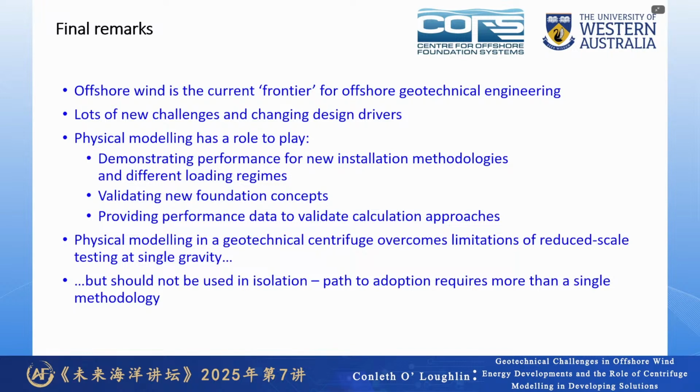Okay, so that brings me to the end and just a few final remarks. I think it's fair to say that offshore wind is the current frontier for offshore geotechnical engineering. It brings lots of new challenges, and there are lots of changes to our design, things like stiffness and non-verticality of offshore wind turbines. Also, there are opportunities for optimizing design because the consequence of a failure is very different compared to conventional energy technology, where you may have people on the vessel.